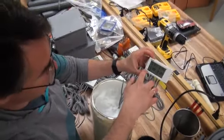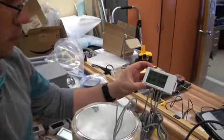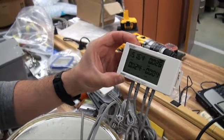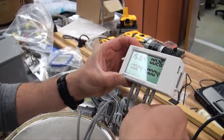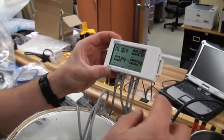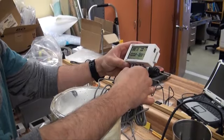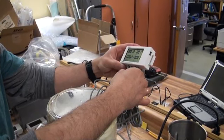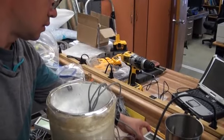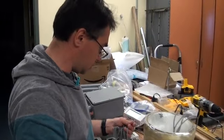Okay, and you see now it shows 0 with some thousandths even, and it takes some time for sensors to equilibrate, because all sensors have their own heat capacity. One channel, actually channel 1, for some reason doesn't work really well. Okay, it does. So let's put some more sensors in this.